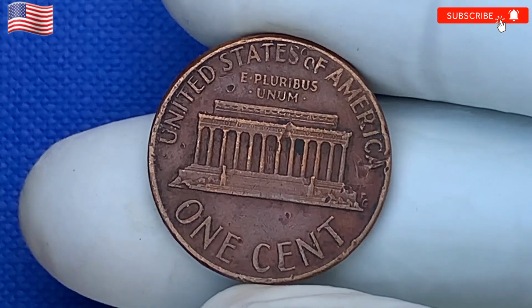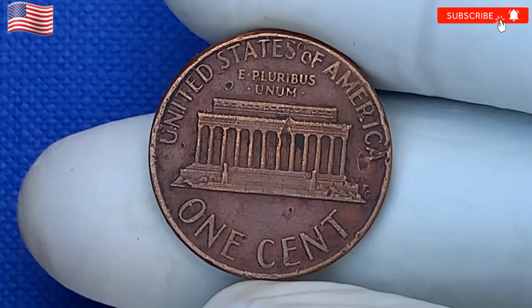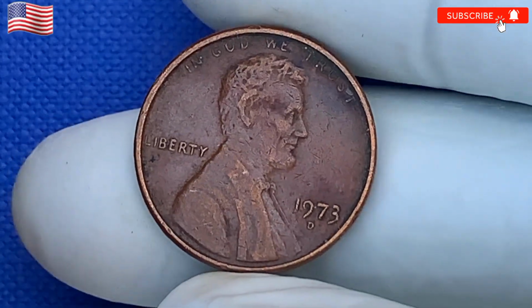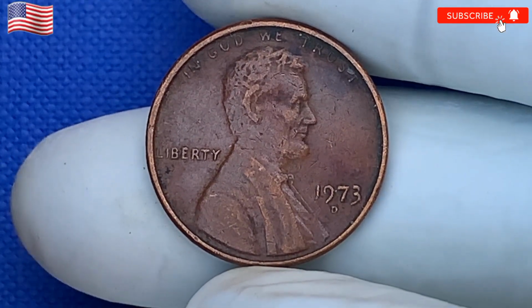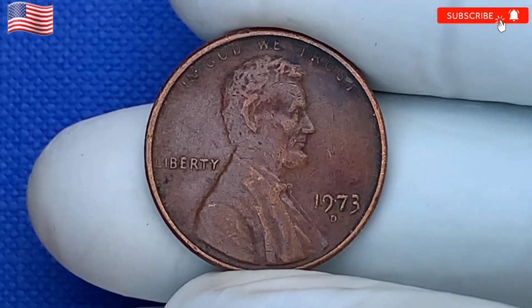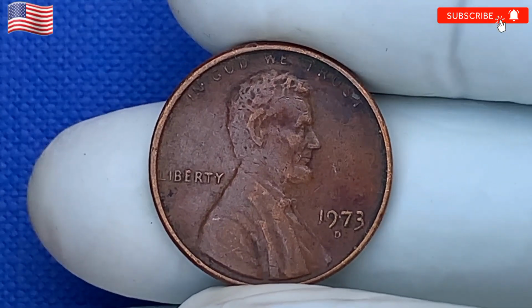Now, here's where things get even more exciting. Even among the San Francisco mint-marked coins, there are some pennies with rare minting errors that can cause their value to skyrocket. One of the most coveted errors that collectors look for in the 1973 penny is the double die error.